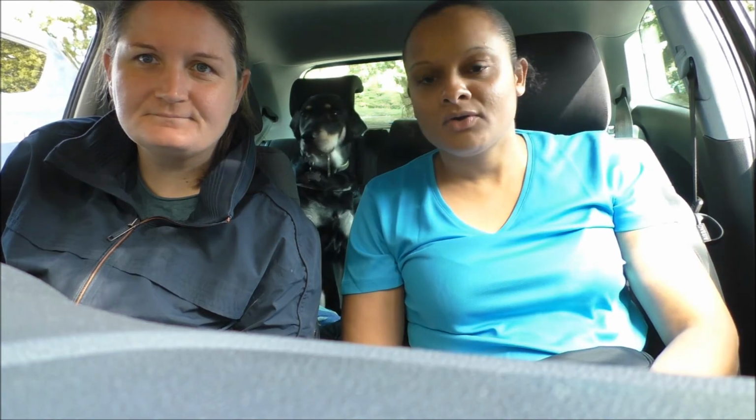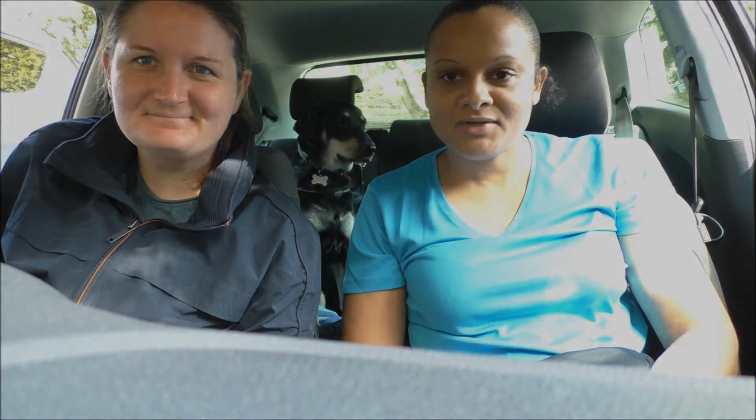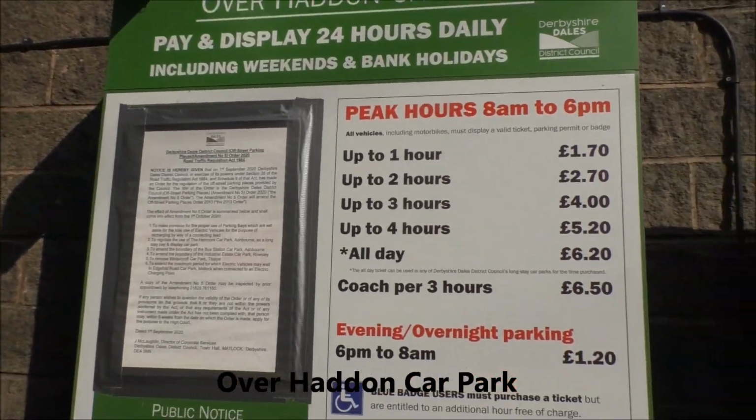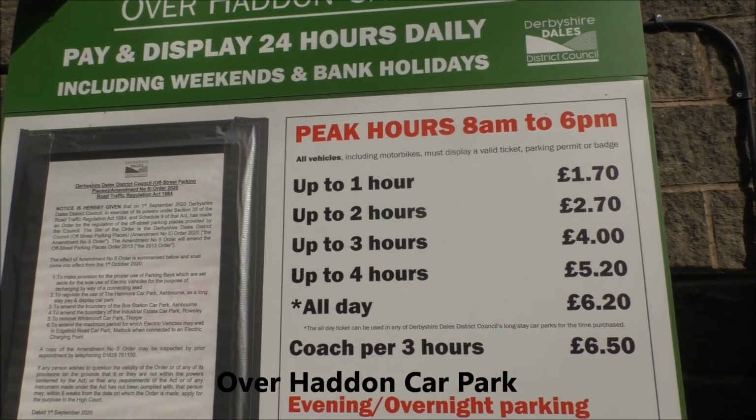So come with us. Let's show you the lovely Lathkill Dale. Here's just a quick snap of the car parking charges in case anyone is interested in coming down.